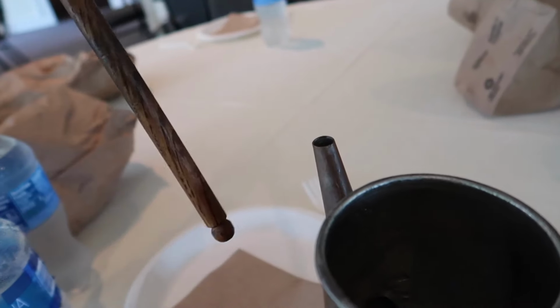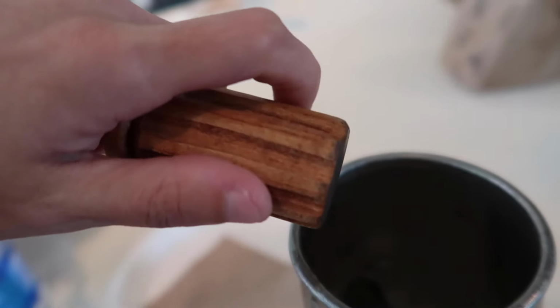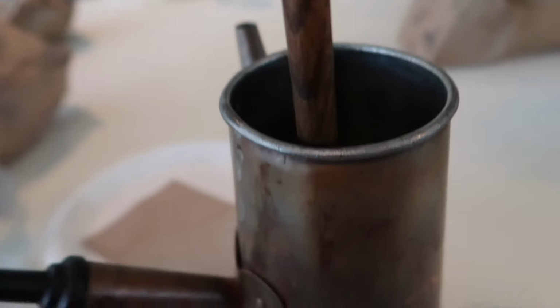Yeah, because I can see it's wood, and then the end of it feels like it's almost like, you know, it's just like a solid and it's like cut. You know what I mean? It's very interesting. Thank you.